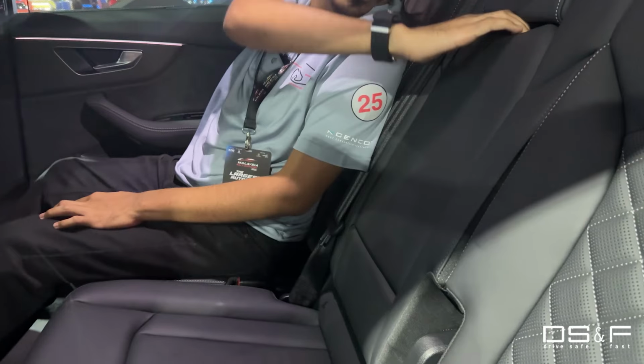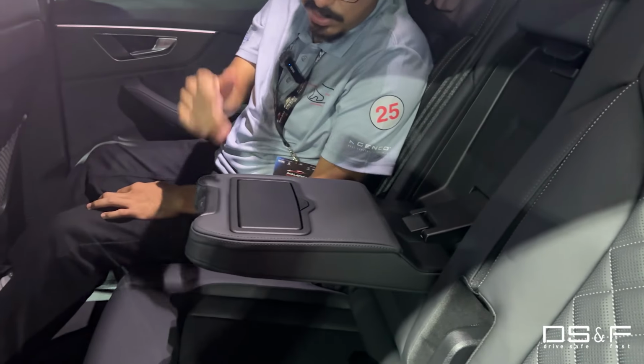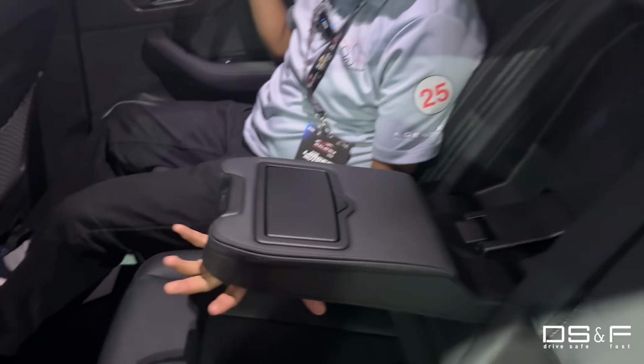You've also got your armrest here. Why isn't this? Okay, there we go. It's a bit difficult to this one. That just means it's sturdy, like it won't break easily. And you've also got cup holders in your armrest as well.